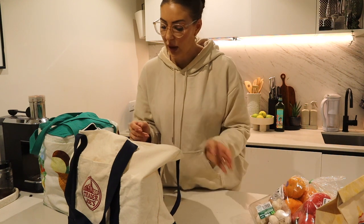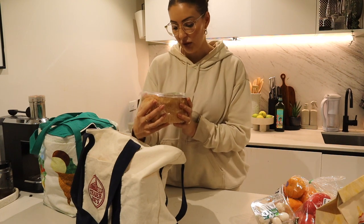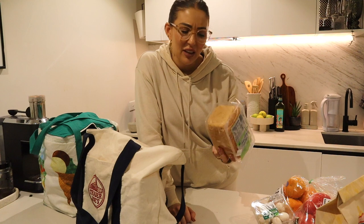I also got some white button mushrooms just to cook up for our breakfast. Jazz is gluten-free, so I've got this free from gluten seeds and grains bread, just the Woolworths brand one. I would normally prefer to get the Abbott's Bakery multi-grain one, I think it is, something like that. That's been the best one we've found so far.